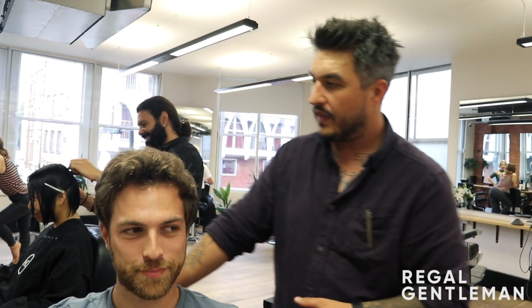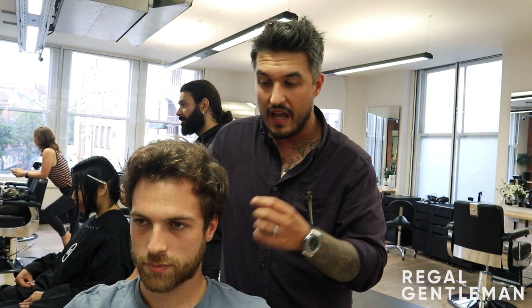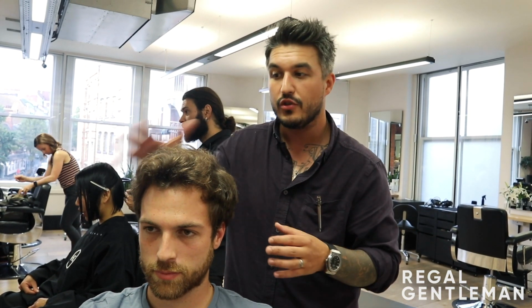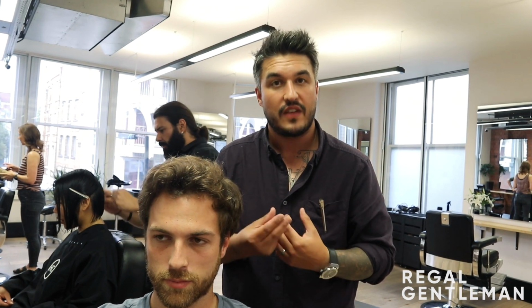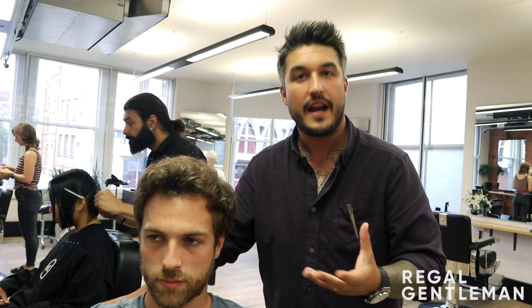Another thing can be thickness on the back and sides compared to the top. Everyone's back and sides are generally thicker. You never lose your hair on the back and sides, or very rarely. You tend to lose it on the top. So everybody's hair is generally thinner on the top. It doesn't mean that you're going thin, it just means the density of the hair is a little bit fine, should we say. So that can be another problem as well.